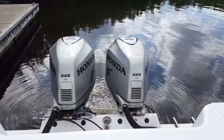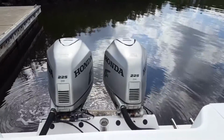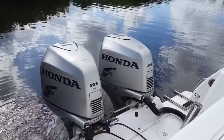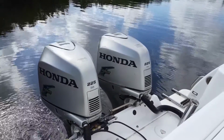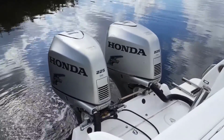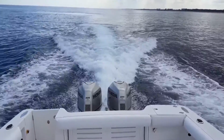And wait till you see the performance you get out of this package on the 32 Express. Let's talk about details. The 32 Express has a 22 degrees dead rise at the transom, which rivals some of the highest performance boats in the industry. And what that produces is an exceptional ride in offshore conditions. Power, trim, and tilt both on the engine and at the helm, and you have easy flush out capability, which is done after every ride.